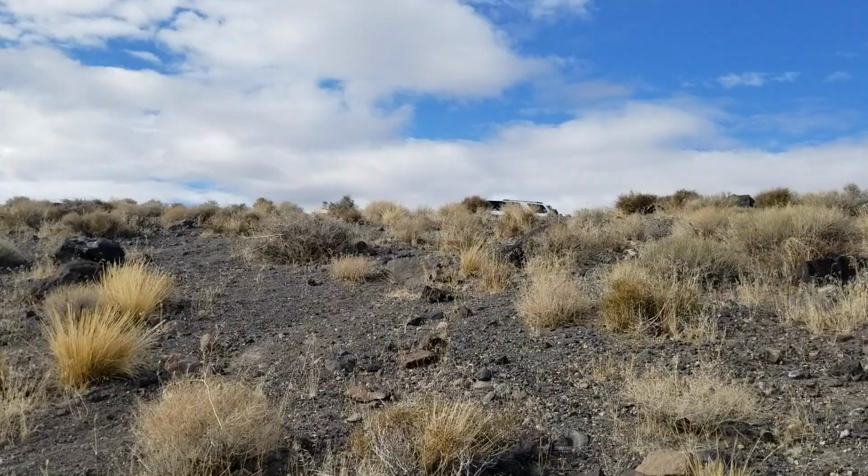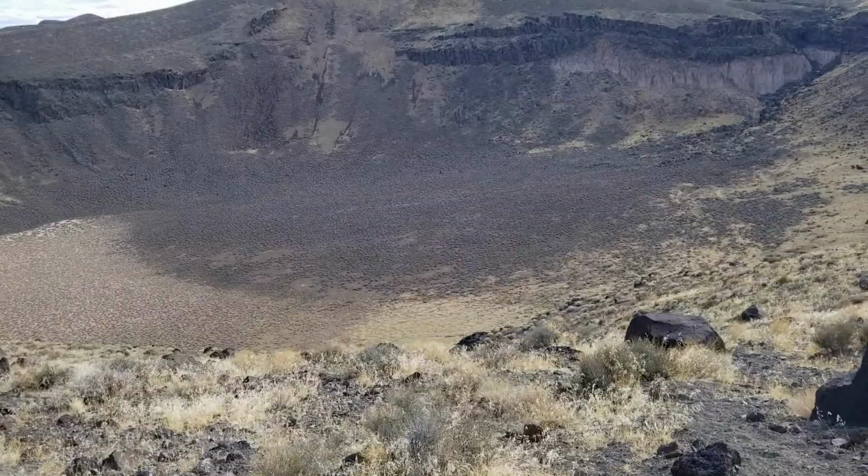Okay, you can see my car up there. I did actually hike part of the way down, and I mean, it really wouldn't be that hard to hike out of this thing. It's not that steep.